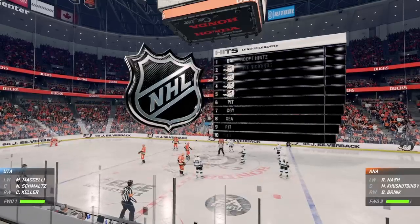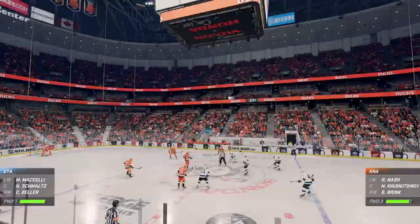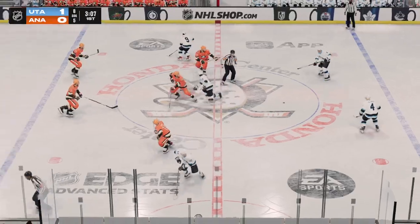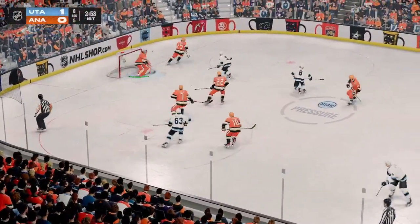Utah's finally pushed through and they get the first goal here late in period number one. Sometimes at the end of a period, you know the intermission is coming, you know you're getting rest, and all of a sudden the tempo and the urgency increases, and that's what I saw this last shift and the reason they scored that goal. Here's a shot from the wall.